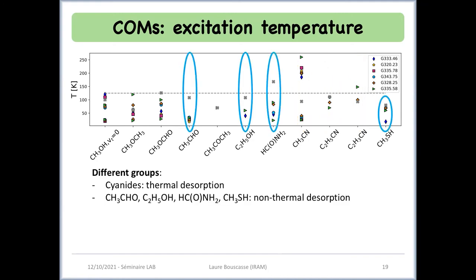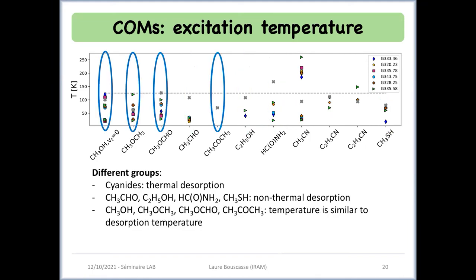Then we have these molecules, which have lower excitation temperature than desorption temperature. So we can be quite certain that they desorb through non-thermal processes. And then we have the ones which are in the middle, where we cannot say much. We don't know if they desorb through non-thermal or thermal processes. And this is interesting because we see that most of the O-bearing molecules are not fully desorbed from the grains. So we are in an intermediate stage, and we haven't reached the full chemistry of hot cores yet.